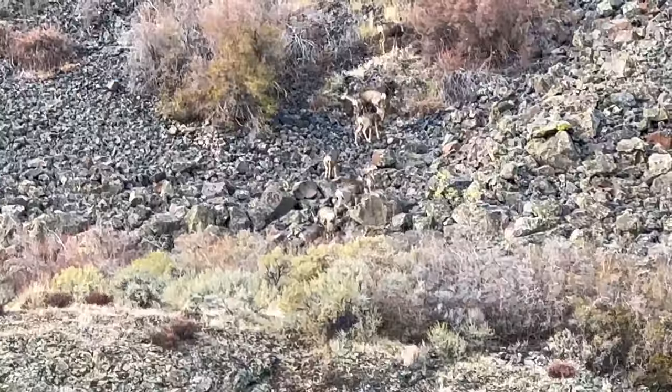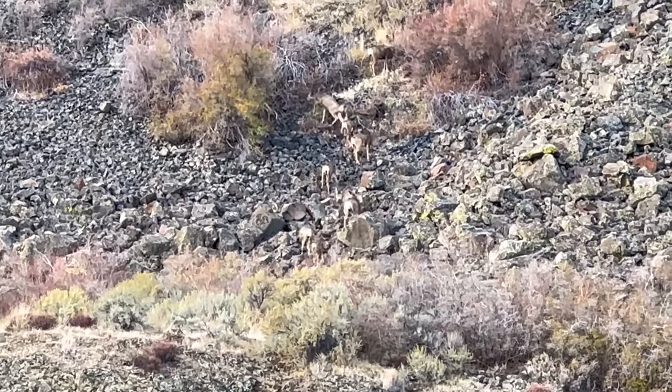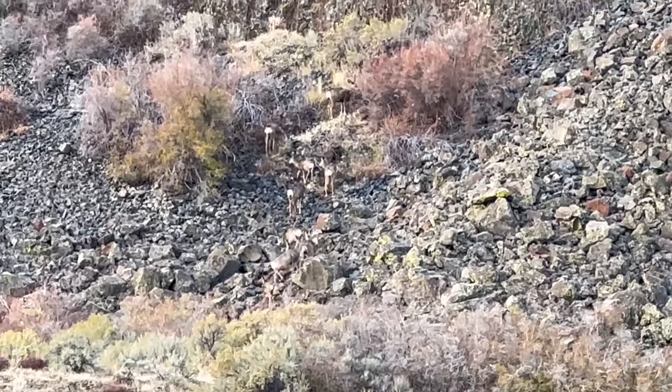About 9 or 10 muley does back there. They're just feeding on the hillside. Pretty cool to see them. Look like they were all does, no bucks in there. Pretty sight.